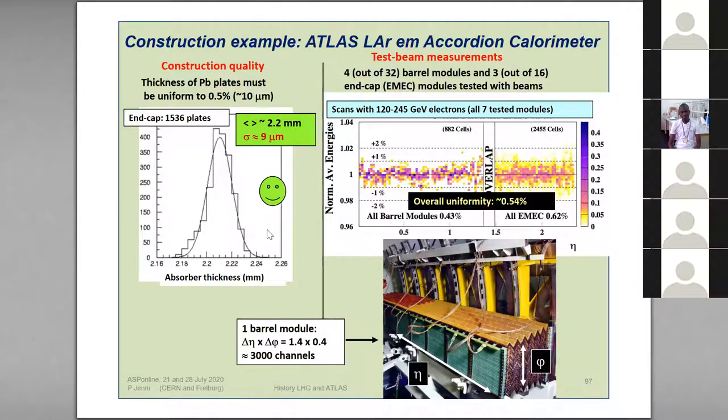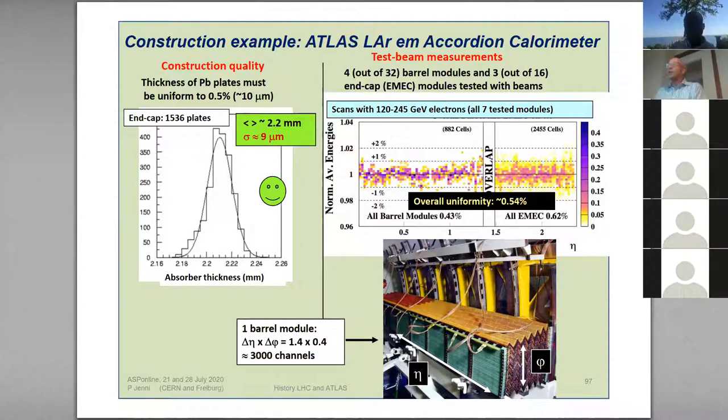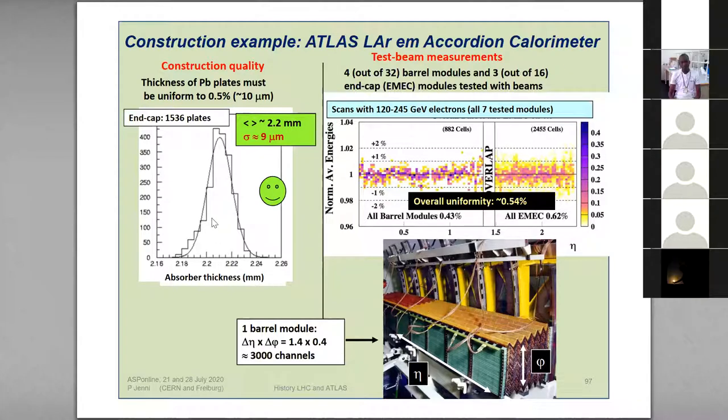It has, for example on one end, something like 1,500 plates. These plates have a thickness of 2.2 millimeter, and the thickness must be controlled to 9 micron, in order to ensure that there are no systematic non-uniformity in the calorimeter. Our goal was to be well below 1% of the uniformity response, and we put 7 of these modules in test beams, then scanned over the whole surface, over the whole geometry of these modules to check the response uniformity.